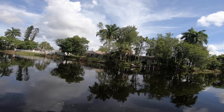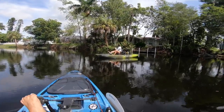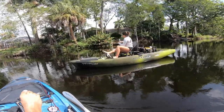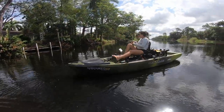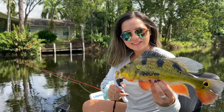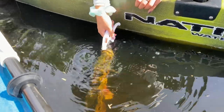You got one. Woo! She is on. And that is on. Oh, it's nice. I think it's a lion cichlid or a peacock? No, it's a peacock, but it's feisty. All right, guys, there it is. First peacock of the day. Look at those beautiful colors. It put on a great fight here. We've only been here, I don't know, 2 minutes? Nice job.